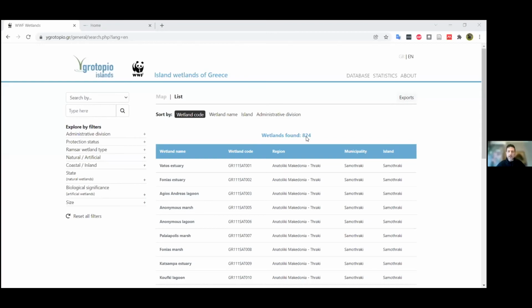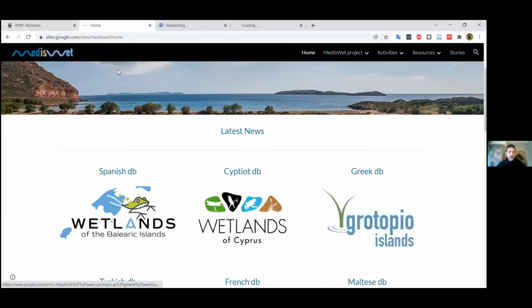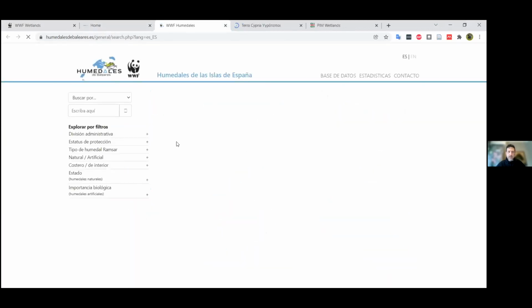And probably I can also show you this one here, which is the Greek database. Similarly, the other databases, it's the Balearic, the French, the Maltese, etc. So it's similar. You can see the other databases are structured in a similar way.